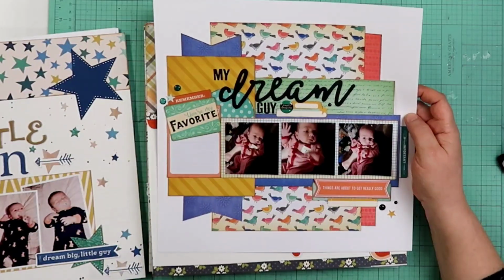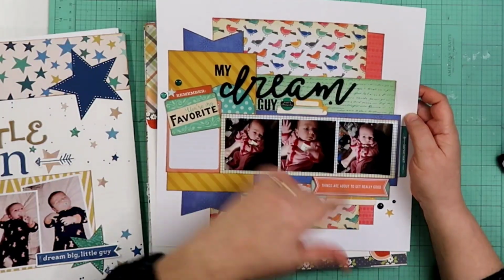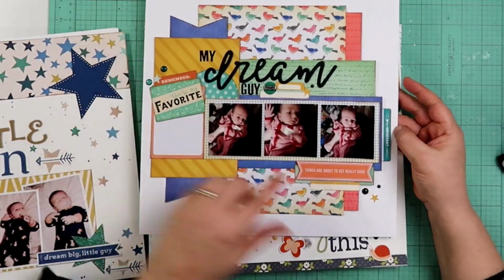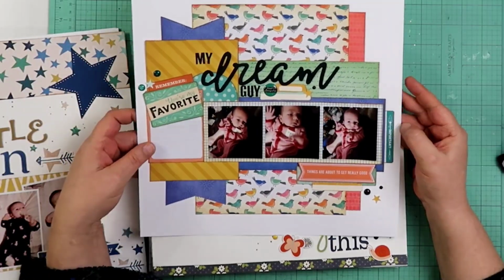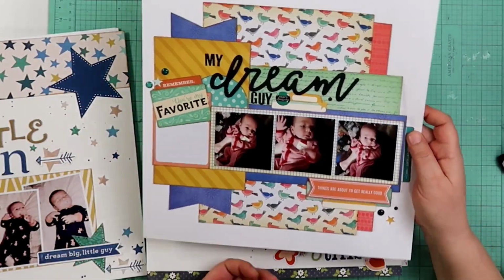I know this dream is Close to My Heart, but everything else mostly looks like Vicki Boutin. I'm remembering this, and I think these little labels are October Afternoon, but the papers, yeah. And some of these embellishments are Vicki Boutin. This is a lot of fun. I really enjoyed this one. It's cute. Riker's such a sweetie.